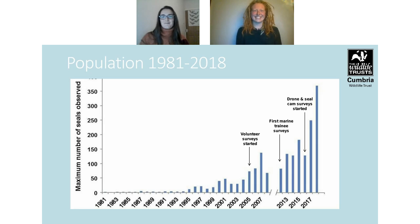Cumbria Wildlife Trust has managed South Walney Nature Reserve since 1963, and their historical records show that during the 1980s grey seals were seen most commonly alone, but occasionally in pairs around Walney Island. And these sightings were most frequently occurring only in June, August and September. But over time, the population has gradually grown, and there's now a year-round population of grey seals. Just last week, we managed to record 316 grey seals just off using the drone.